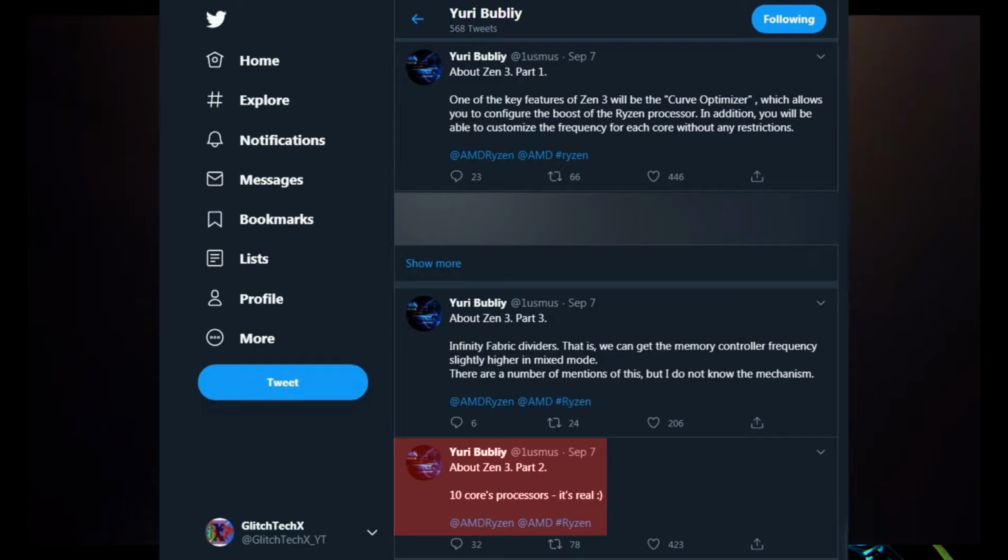Looking at the tweet, a 10-core SKU is confirmed, and this AMD part will directly compete with Intel's 10-core CPU, the Core i9-10900K. The 11th gen Intel lineup won't feature any 10-core part and is rather limited to 8 cores. This means that, in my opinion, AMD will outperform Intel in multi-threaded workloads, as Ryzen would have options all the way up to 16 cores and 32 threads.